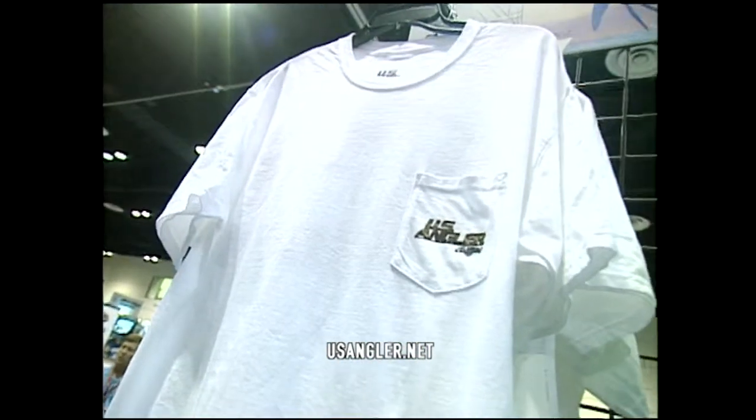Well, there you have it. Great looking shirts, comfortable, no tags, virtually any kind that you want. What more could you ask for? I don't think there's anything. All right, Butch, that's pretty good.